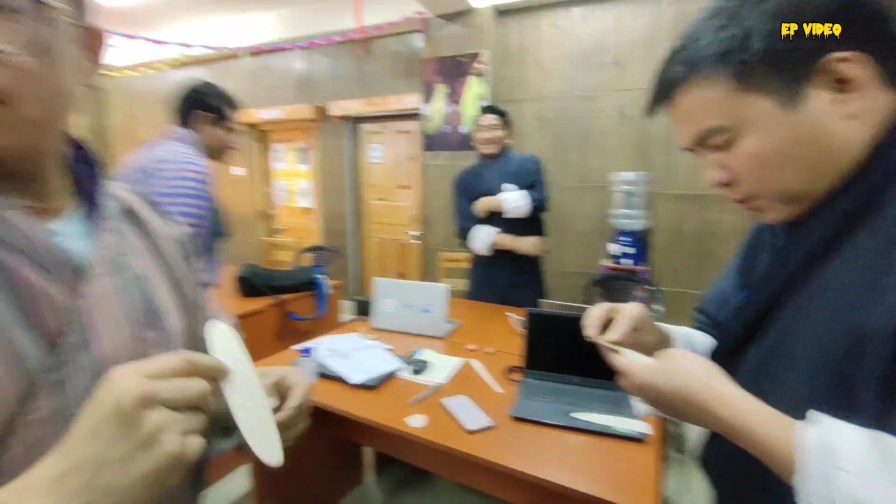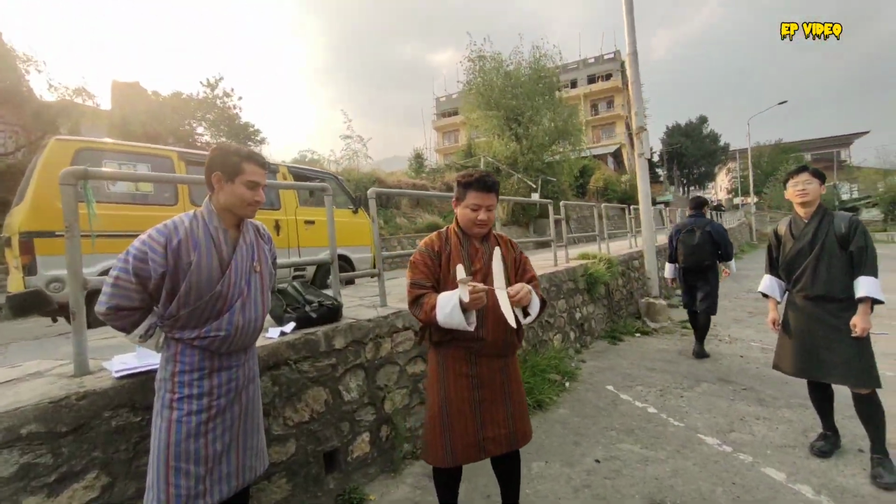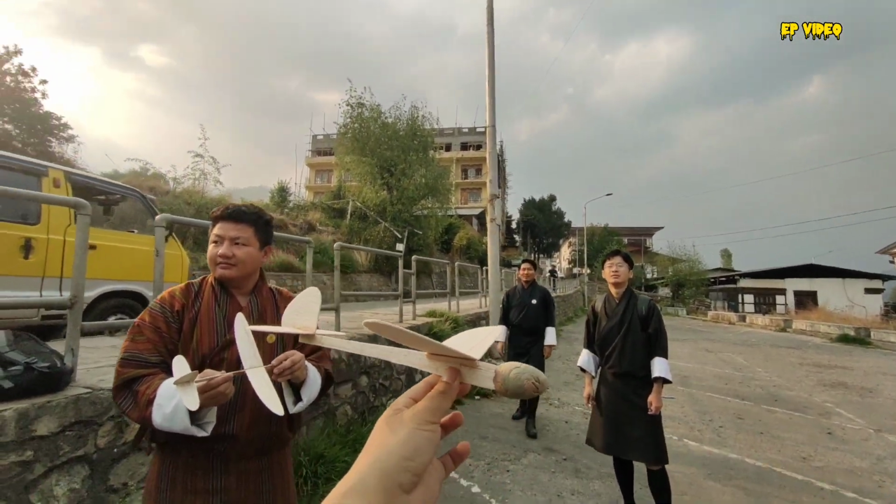A glider is an unpowered flying vehicle. Its wing generates both thrust and lift to make it airworthy. It is an ideal platform to understand precise low-speed aerodynamics and how it works on other flying vehicles.